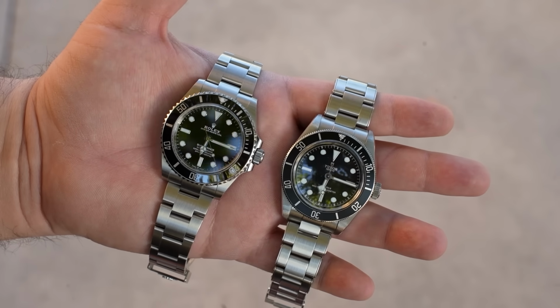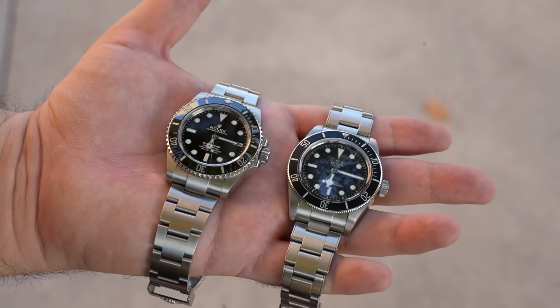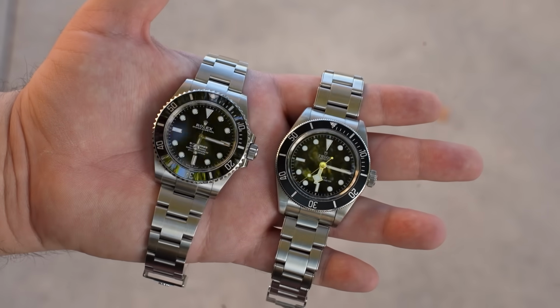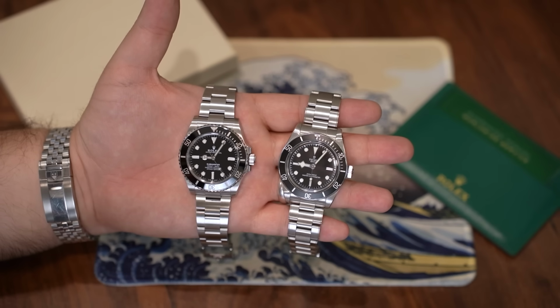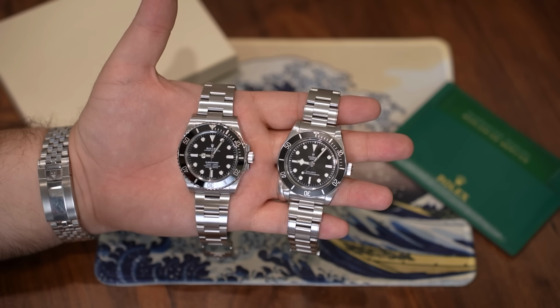That's on purpose. I say if you want a Submariner, the only way you're going to scratch that itch is if you buy a Submariner. A stand-in will only ever be good for a certain amount of time. It will never really or truly take the place of the watch you want in the first place.